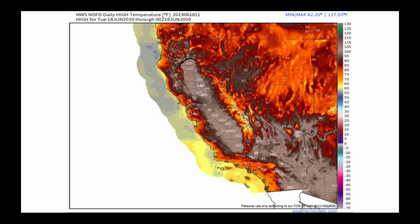Today, I'm worried about the northern Sacramento Valley. We're going to be seeing temperatures between 100 and 105, 106 degrees. Still triple-digit heat getting down into the San Joaquin here, but not as hot as in the northern Sacramento Valley.